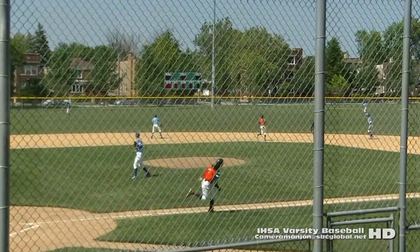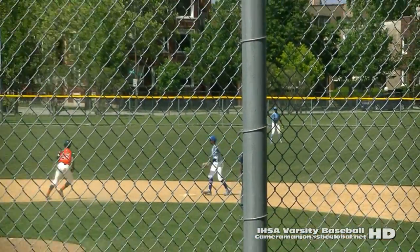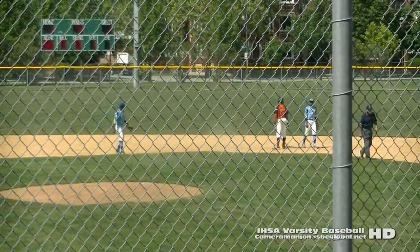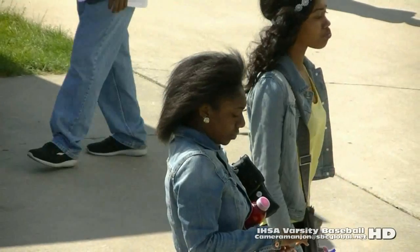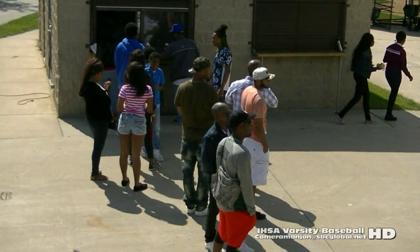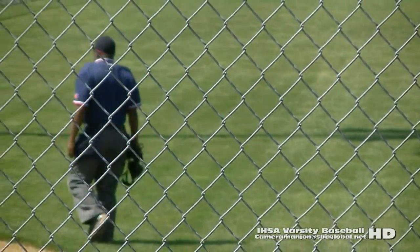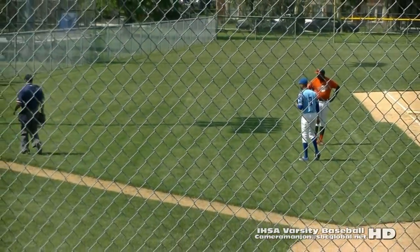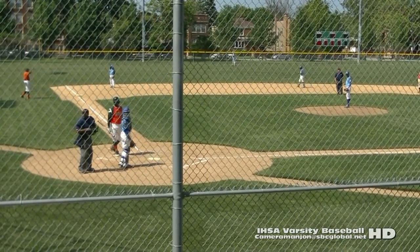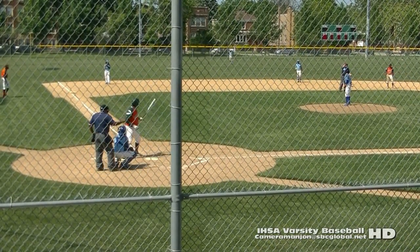Oh, there's a blast straight away center field. The fielder's under it, makes the catch. And the base runner will have to stay put. After a short timeout, play resumes. Two outs, runner on second.